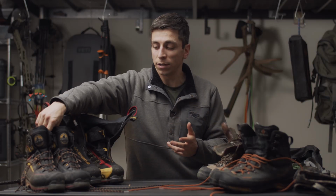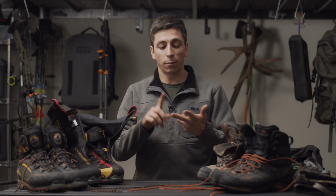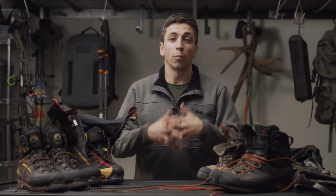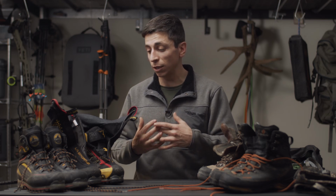The overall performance of a synthetic boot and a mountaineering style boot, in my opinion, is a little bit higher. They're a lighter weight boot. They're going to offer a little bit more stiffness under the foot. They don't seem to soak up as much water. Like if your leather boot gets wet, it's going to be wet the whole hunt. It doesn't seem to dry out, whereas a synthetic boot probably won't soak that moisture up. And if it does, it actually has a chance to dry, from my experience anyways.